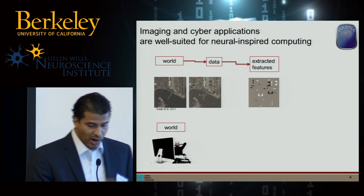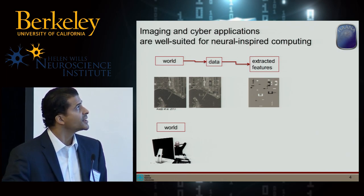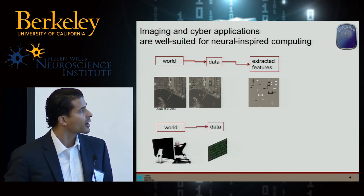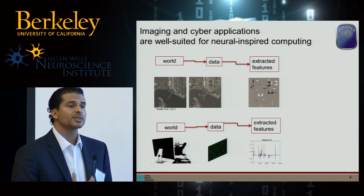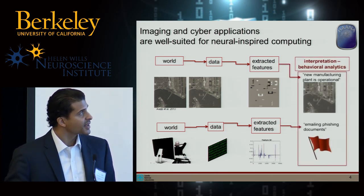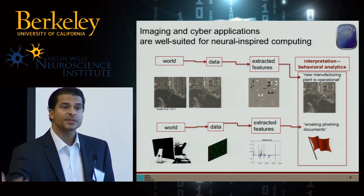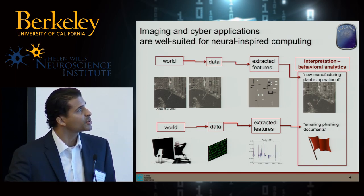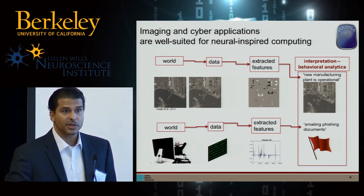We think that this problem set can also be extended to the cybersecurity issue. That's one of our primary focuses for the project, to take this formalism, which is very well tuned for imaging, and apply it to the cybersecurity scenario where you have a world, you need to collect data, and then again you need to extract features from that data in order to understand what's important and what's not important. The end goal is to have this sort of interpretation or behavioral analytics where you take this enriched data set and try to come up with what's important about it. In the case of this toy example shown here, there's a new manufacturing plant being put into operation, or in the case of the cybersecurity scenario, a potential security violation that's occurring.